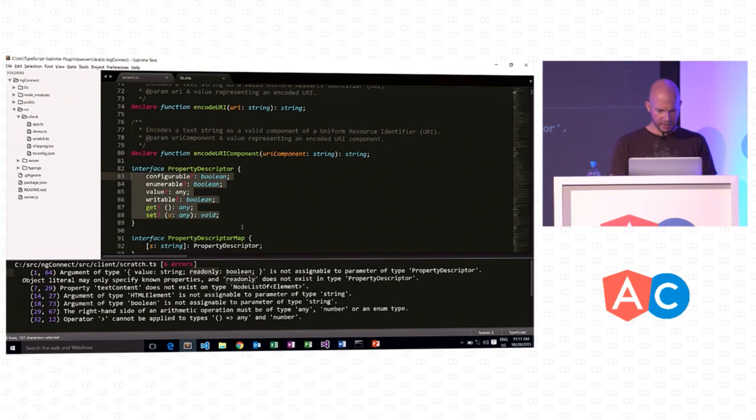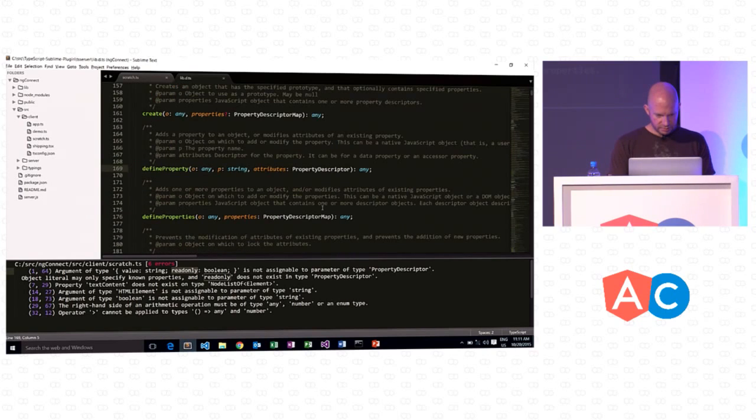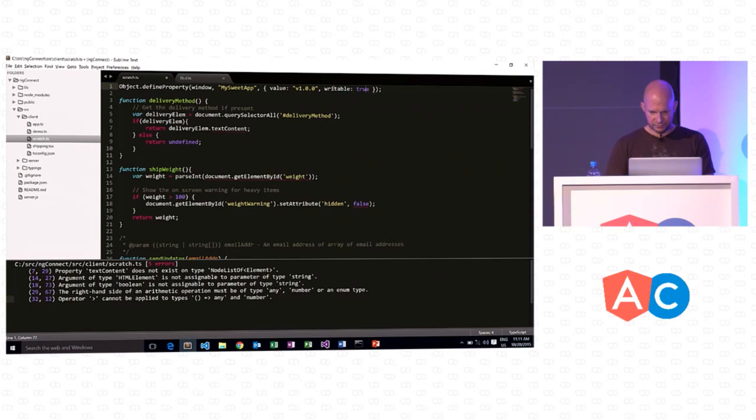I can just Control minus to jump back here. Just using navigate back. Okay, so that should be writable false.